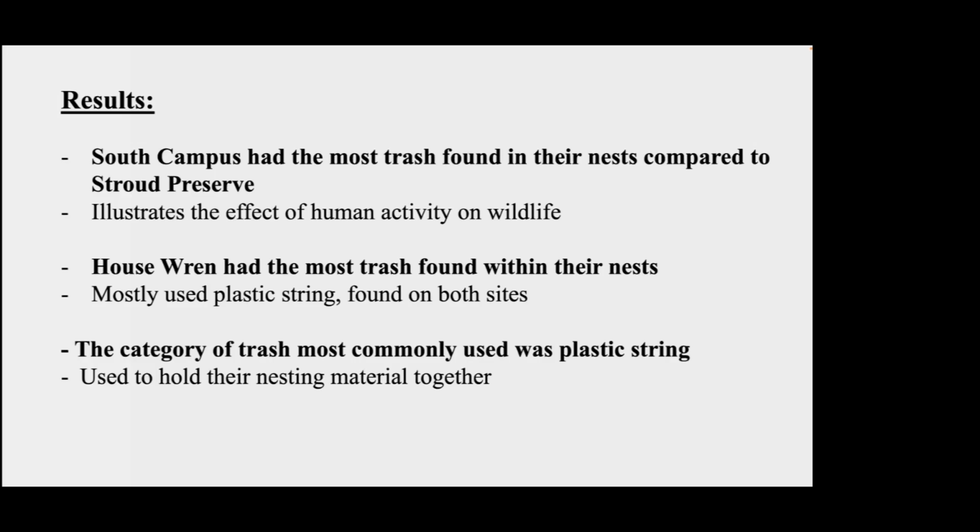In a study done on Galapagos finches, 18% of their nestlings died to strangulation from plastic string. And I believe with more data and years of research from these species of birds, it would continue to show the negative impacts of human pollution on these species.